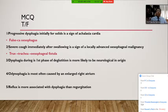So severe cough immediately after swallowing is a sign of locally advanced disease. Actually, the part we have to concentrate on is the locally advanced part. Tracheoesophageal fistula is the one you have to think of. Somebody has given the reason also. If the MCQ says there is immediate regurgitation, difficulty in swallowing and regurgitation, you have to think of upper esophageal problems such as Zenker's diverticulum or pharyngeal pouch. Cough is generally a tracheoesophageal fistula, or if it's a late regurgitation, it could be achalasia with soiled food collected in the esophagus.